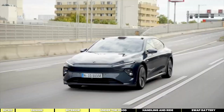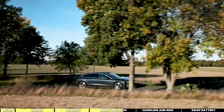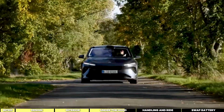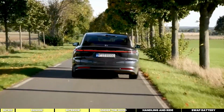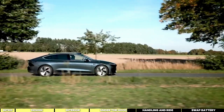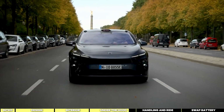Now, onto the brakes. While the stopping power is commendable, the brake pedal response shows a touch of inconsistency during more aggressive use. Despite this, the ET7 proves easy to maneuver seamlessly in everyday driving, striking a balance between responsive acceleration and reliable braking.